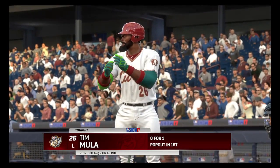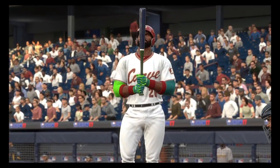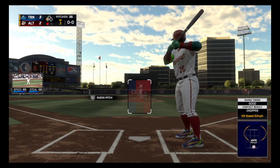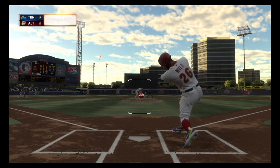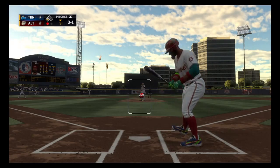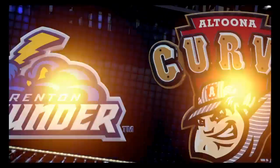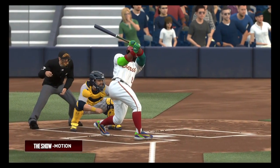Digging in to try it again. Tim Money, 0 for 1 for him here in this one. He's ready. Here's the first offering. Swing and a miss, just behind a lively fastball. I'll tell you what, right there, Matt, that's a sign of a guy that was sitting on an off-speed pitch. He threw that fastball right by him.